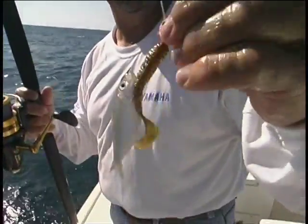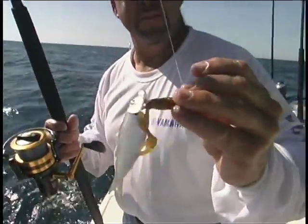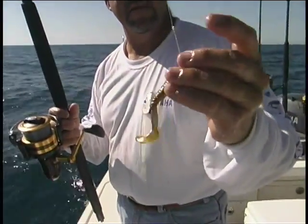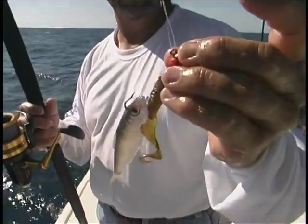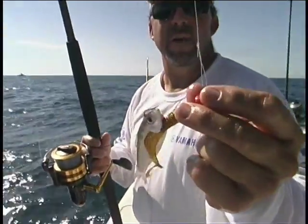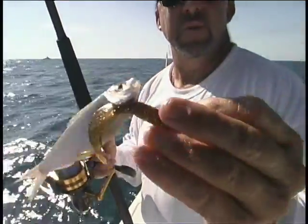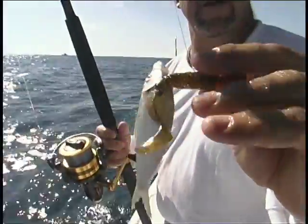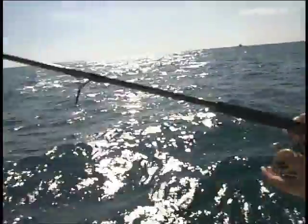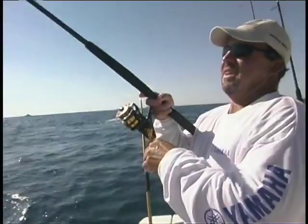One ounce head with a loop knot, little grub tail, and a dead pilchard. We use these types out here because the bucktails work very well, but the hairs come off of them pretty quick, and it's real simple just to change out these grubs. That's why I like using these grub tails. I love that sound.